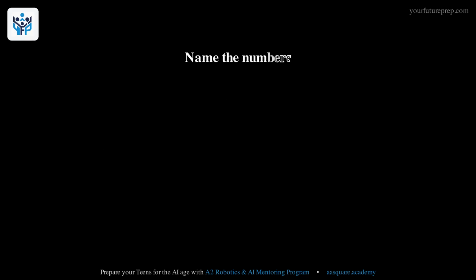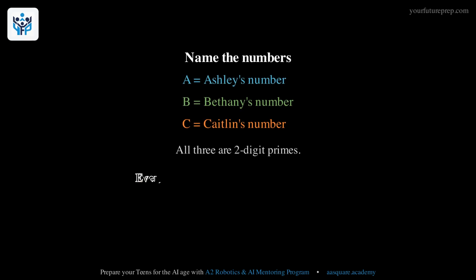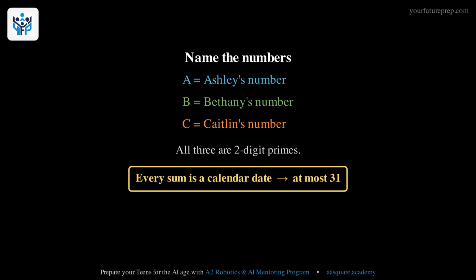Let's name the numbers. Call Ashley's number A, Bethany's number B, and Caitlin's number C. Each is a 2-digit prime. The key clue is that every one of the 3 sums is a calendar date, a birthday or today's date, so each sum is at most 31.